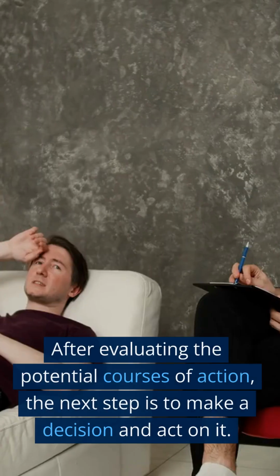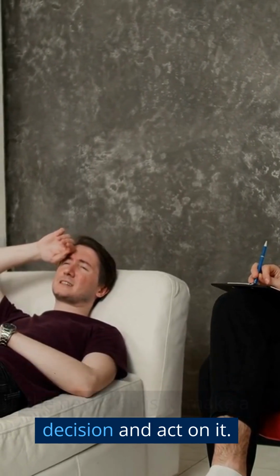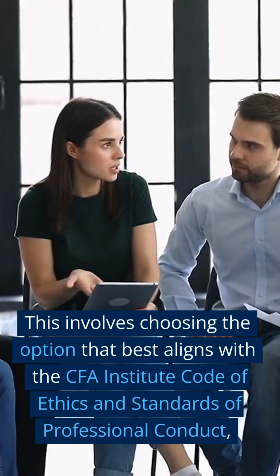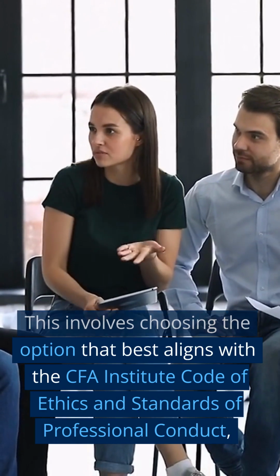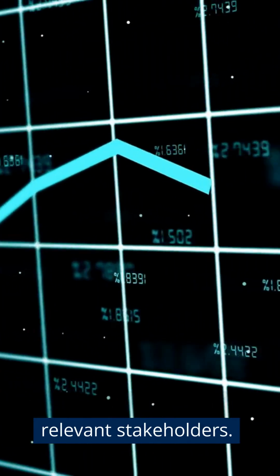3. Act. After evaluating the potential courses of action, the next step is to make a decision and act on it. This involves choosing the option that best aligns with the CFA Institute Code of Ethics and Standards of Professional Conduct, while also taking into account the interests of all relevant stakeholders.